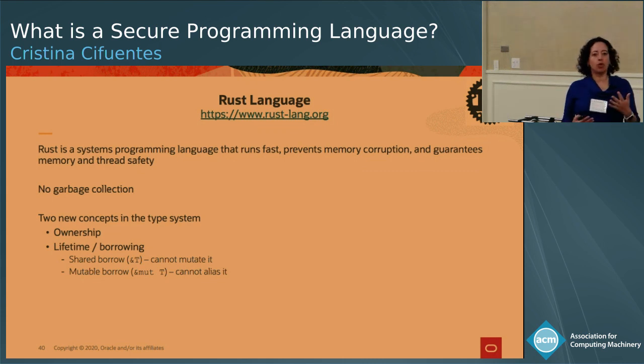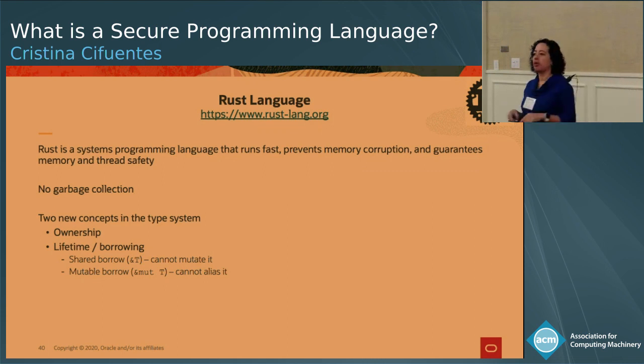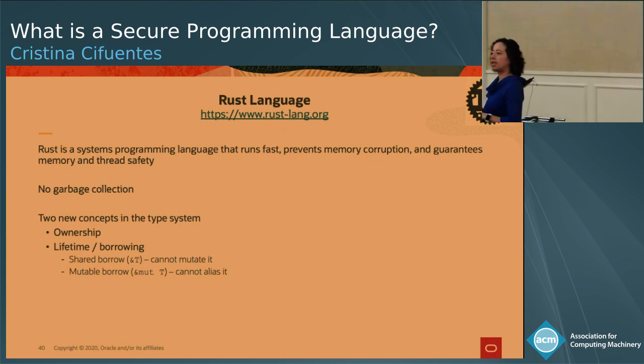There are two ways that you can borrow a reference to a resource. You could have a shared borrow, ampersand of a particular type, and that means that I can share with you, you, and you. However, you cannot mutate it, right? So multiple shares, but no mutation happening. On the other hand, I can have a mutable borrow, so ampersand mut of a particular type. And in this case, we can mutate it, we can modify the reference that we're pointing to. However, we cannot alias it.